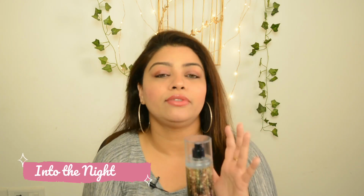So the first thing which I have is the body mist. This is the Into the Night collection. Absolutely love the fragrance of this. I also have their shower gel, which is amazing. I really like it. This smells divine, guys, and this is my second bottle. If you remember, in the month of October I also purchased from Bath & Body Works. It's over, and I really wanted to restock this one. So currently this is on sale. I restocked on this one.